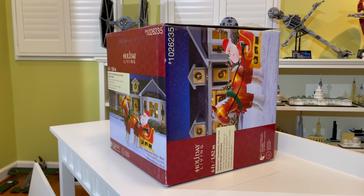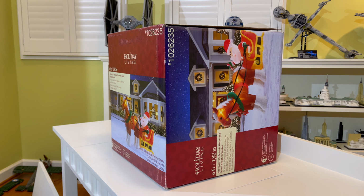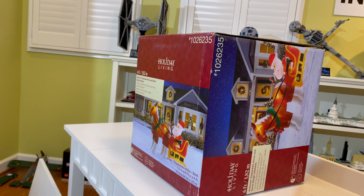The box is in really nice condition. Even the corners aren't too beat up. That's one thing I do well. I mean, I keep my inflatables in really excellent shape, but the boxes are often hard to do that with because you've got so many inflatables, you're cramming them all together. This one though has really survived that.